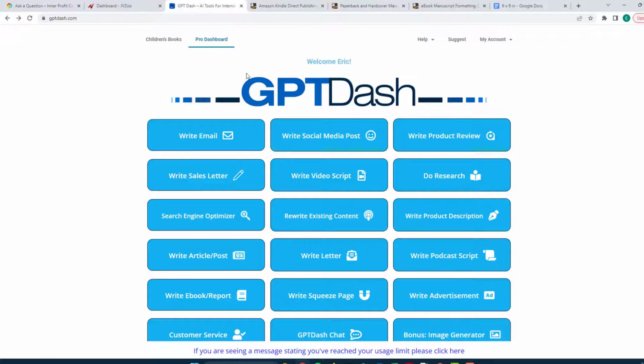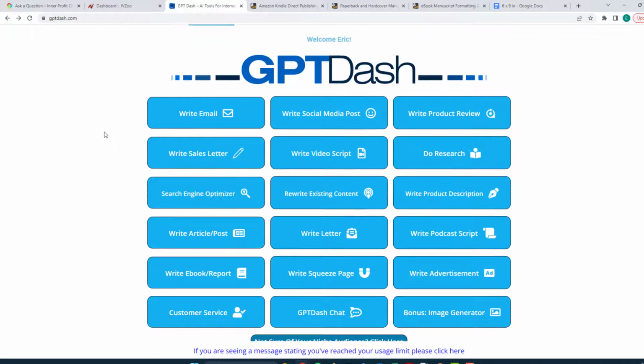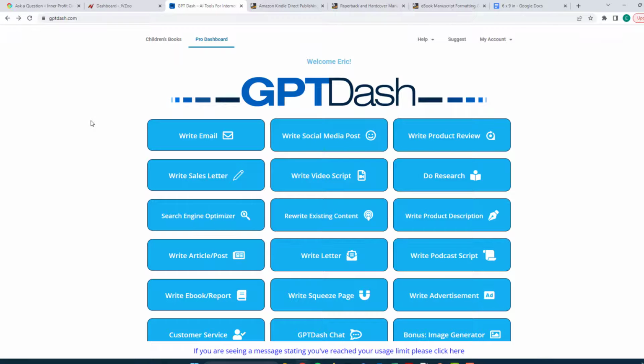So this is the GPT- Pro version. If you want to get this, you have to first acquire GPT- for a very small fee for the basic version. And from there, they'll offer you an upgrade to get the Pro version, which also is very affordable.